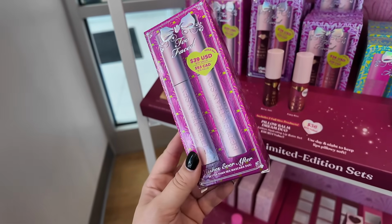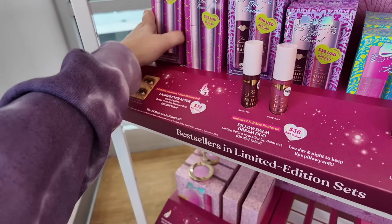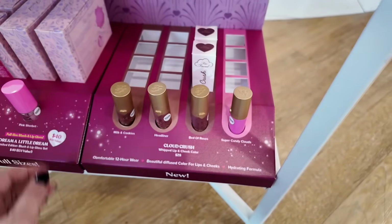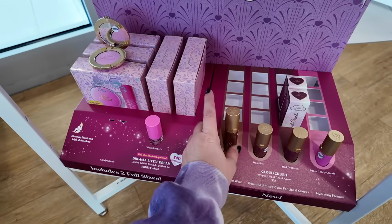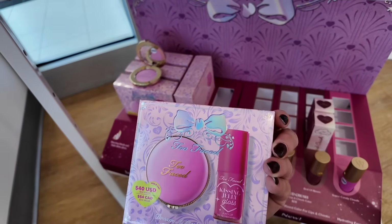If you love the Better Than Sex mascara, there is a duo pack for $39 this year. They usually do one of these every year. And then I don't know if these are new shades in their Cloud Crush whipped cheek colors. I do need to try these and see how I like the formula. And then this is one of my favorite sets Too Faced has this year. You get their popular blush and a Kissing Jelly gloss.